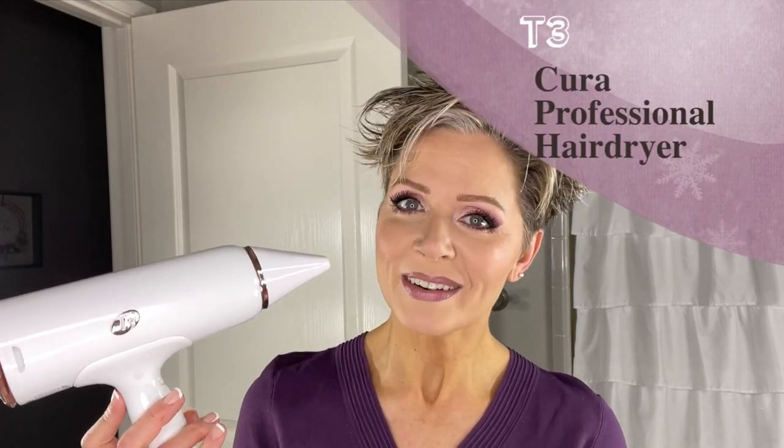And now we're gonna go ahead and dry the hair, and I'm using the T3 Cura professional hair dryer. I get a lot of questions about that, so I thought I would try to remember to tell you what I'm using. And as I blow dry, I am going to blow dry it basically in the direction that I normally cut my hair, which is over to the right.